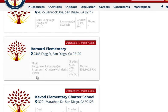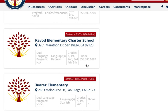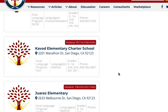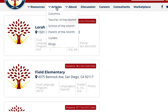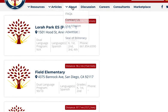And also, I forgot to mention, it's showing you which model. Are they using the 50-50? Are they using the 90-10? So I encourage you, oh, look here. Here's one in Hebrew. You can go on and get more information about each school. They also have resources. They have articles all about dual immersion. So take some time to just explore this.